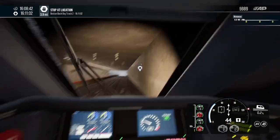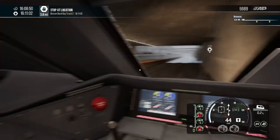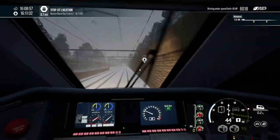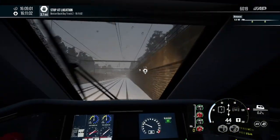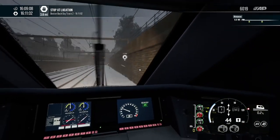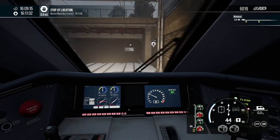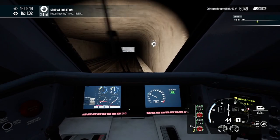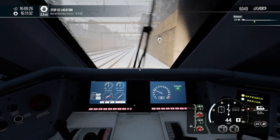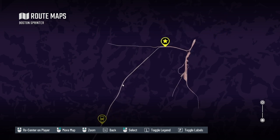Seems we're coming into the city. Well, starting to come into the city, anyway. I don't even get the point of the speed limit going to 120 if it's just going to go back to 45. We have this far left to go.